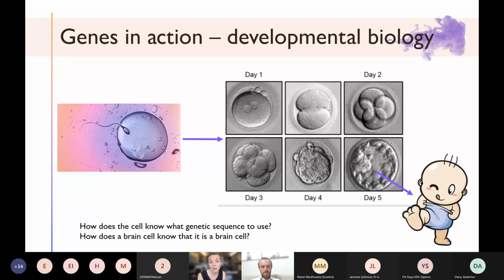And then by day 2, only 24 hours after that egg has been fertilized, you've now got 4 cells. You can see 1, 2, 3, 4. By day 3, if you use your imagination, you can see 8 cells. By day 4, you've now got a clump of 16 cells. And by day 5, that's an early embryo there. That's only 5 days old. It's still very much a cluster of cells. It doesn't look anything like a human.